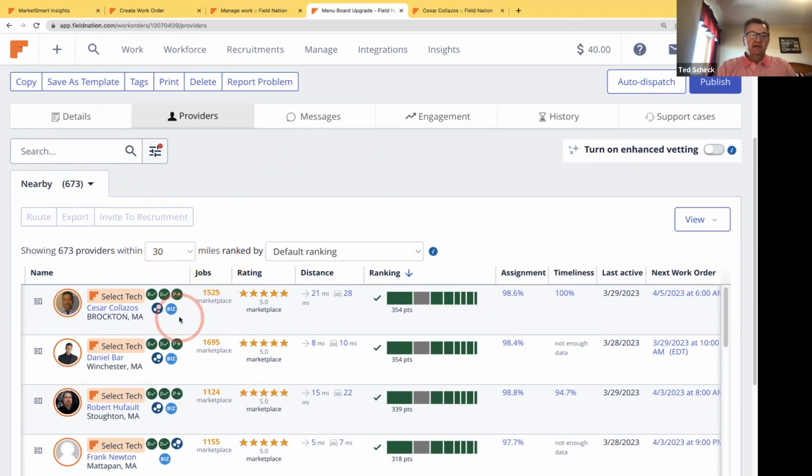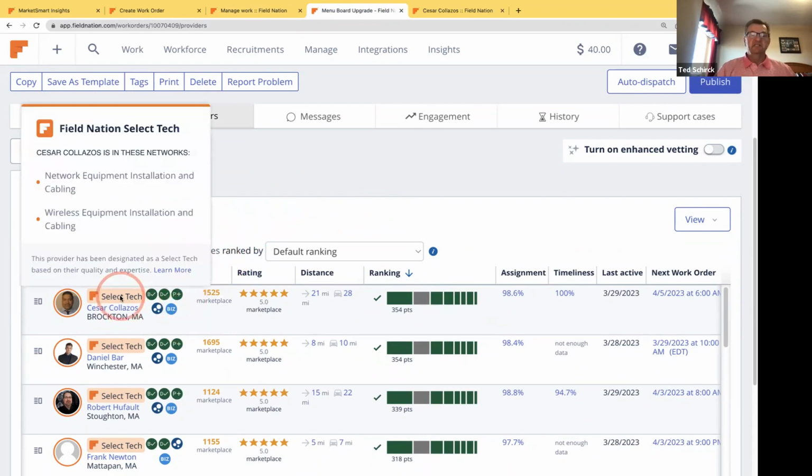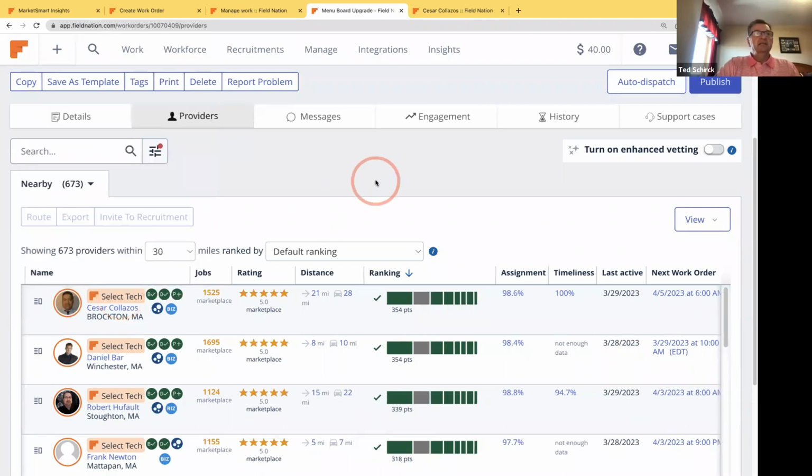Now, I can see that I've got a number of folks that are in different select tech networks: network cabling, installation, wireless equipment installation, cabling. Now, I've got a list of them. And remember, you are in complete control of the process. You're going to be able to choose that provider based on their skill sets, their work history, their experience, their location, their ratings, their reliability. It's transparent because remember, there are over 50,000 of them. You're going to need to know and want to know what they can do, what they've done, and how well they've done it. And all that information is right there.